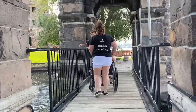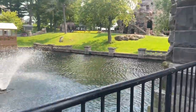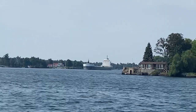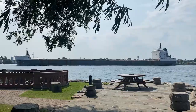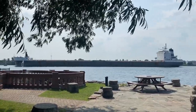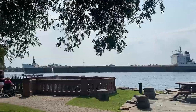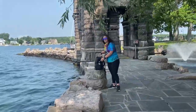Sorry for the wind, guys. That is the third boat that is going by. Look at that, it takes up the whole camera. There's only a little bit of space on the end. That's huge, I would not want to be on that, or driving it at least. I would not want to drive it. I would. Alicia, would you want to drive that?